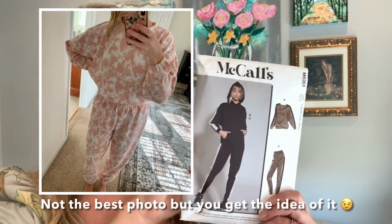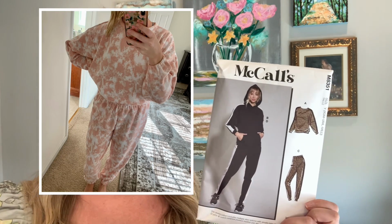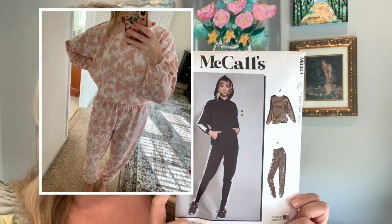If you are a lady who loves, or a person who loves to lounge, this pattern is for you. And who doesn't need to lounge around from time to time, or have a cute loungewear set just to wear to take the dog out, or run up to the grocery store, or wherever you want to go. So this was a McCall's pattern. I believe I showed this to you forever ago in a pattern haul, but this is McCall's 8351.